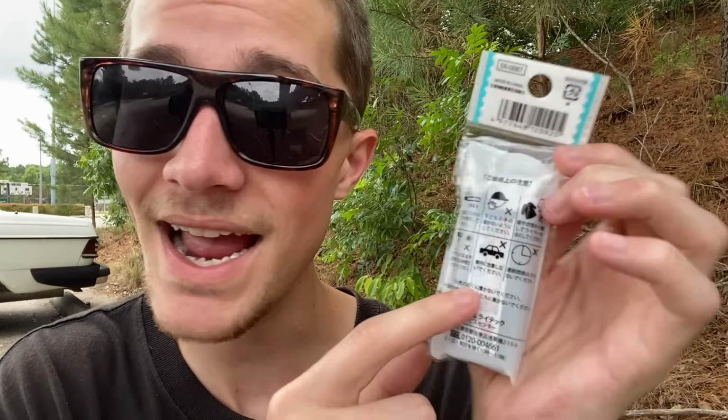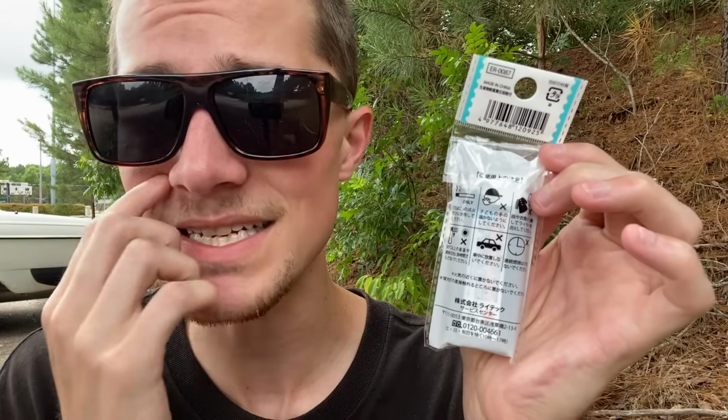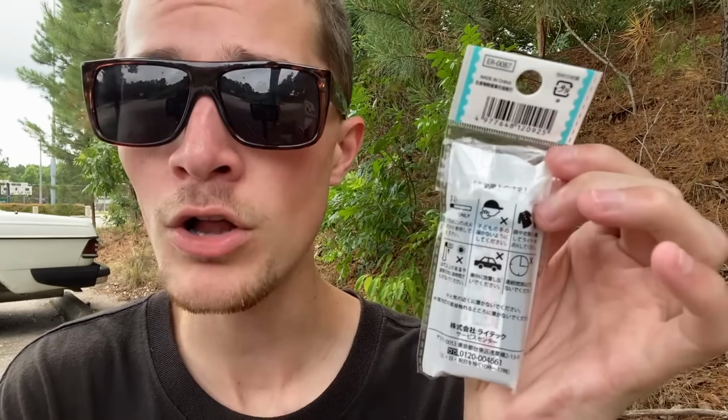Then moving on below that, I have no clue what this kanji means. I have no clue what this kanji means either, or just Japanese text. I have no clue what it means. And then I guess this is their call line. So you can call this number right here if you want help. And I do know that it acknowledges that you can only call Monday through Friday, like 9 to 5.